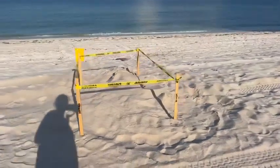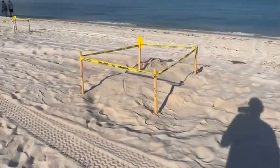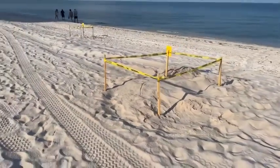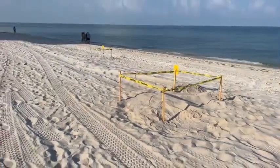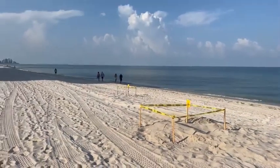That's 312 right there. Saw 313 down to the south this morning. Sure hoping to see 314.